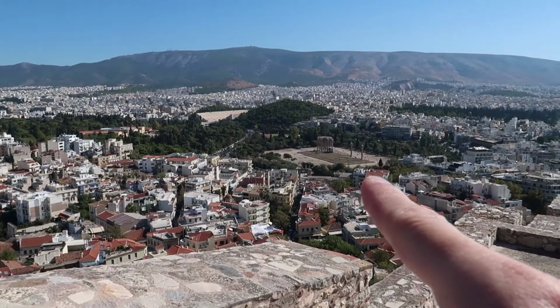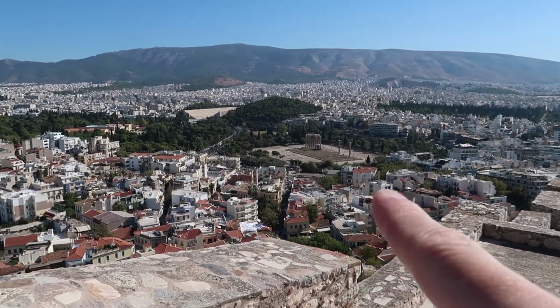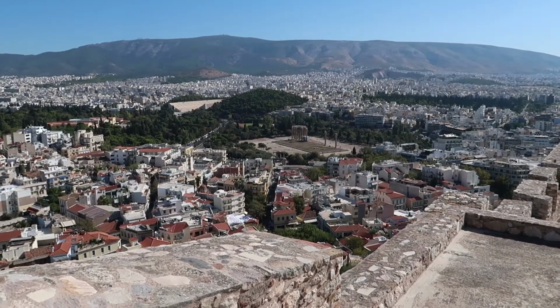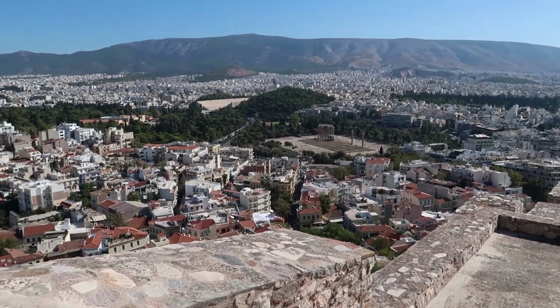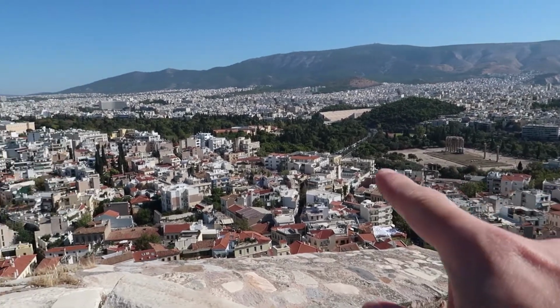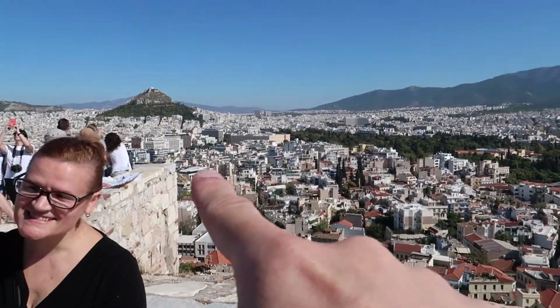That's where we were earlier. See that? It's the temple of Zeus. And our hotel is somewhere here.